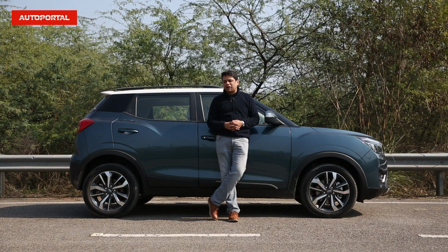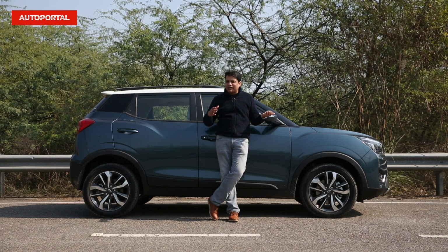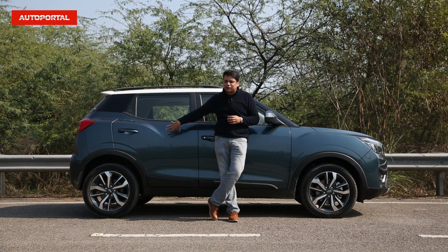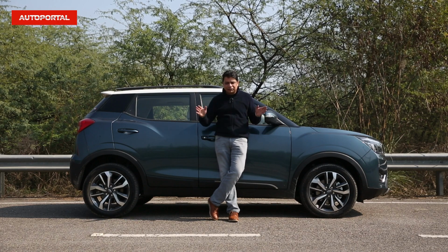Well, so overall, if you're in the market for a compact SUV which comes with a petrol engine and an automatic gearbox, there might be some other cars which offer you more variance in terms of the features, and overall the pricing might be a little more flexible. But the big strength of the XUV is the backseat experience. The XUV300 is the car which offers you the best backseat in terms of comfort, in terms of space, and in terms of general ambience also.